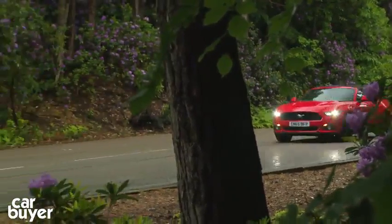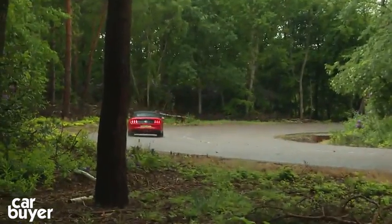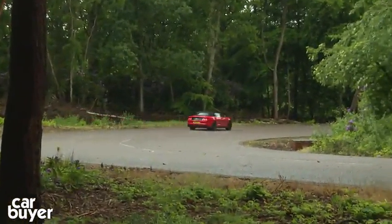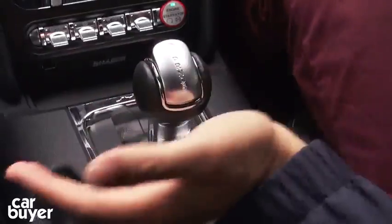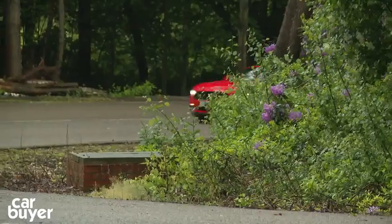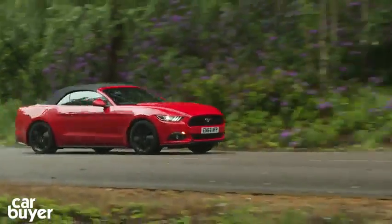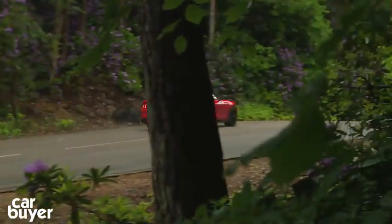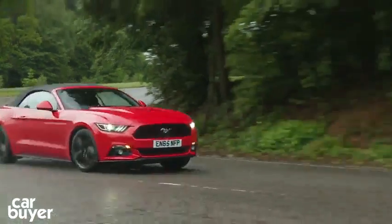So it's the Mustang Fastback that's more of the driver's car, while the convertible is more of a cruiser. And we'd suggest opting for the slick 6-speed manual. While the 6-speed auto slips through gears easily enough, it's not very economical in the 2.3. It's around 5 mpg worse than the manual version. Mind you, the auto is 1 mpg better than the manual in the V8.